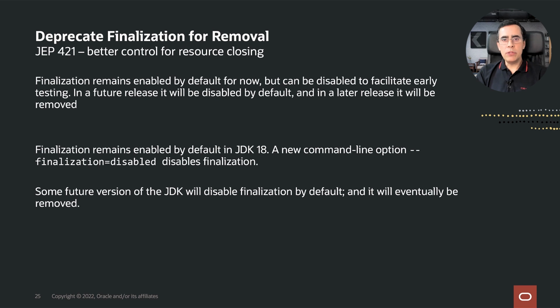Now, we have known about these issues for many decades, and we're marking finalization for removal in a future version. Since JDK 7, we have had try-with-resources as a better alternative for many use cases. For some long-lived resources, or those that do not permit the close method, we have introduced the cleaner API since JDK 9.